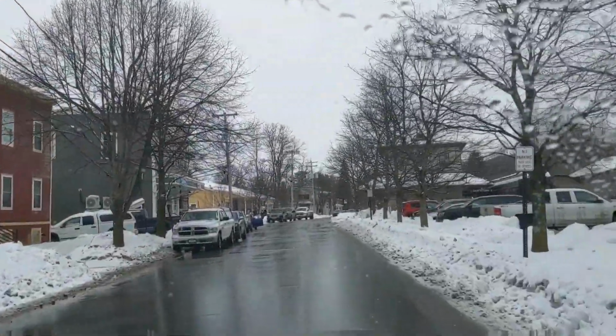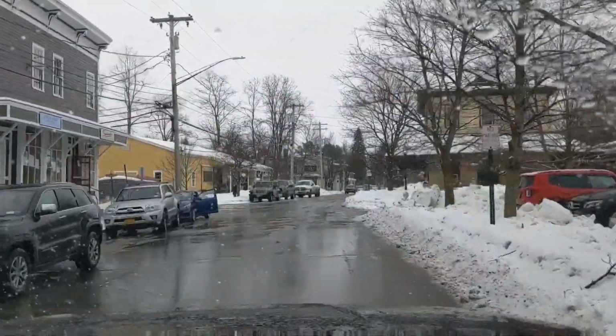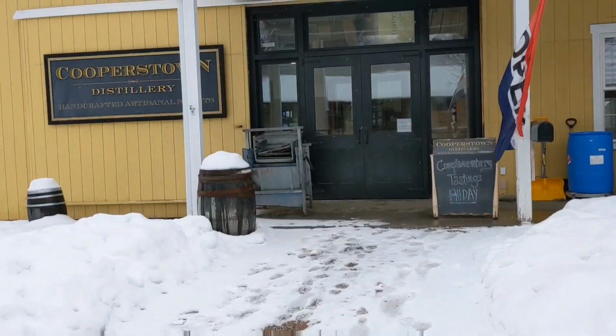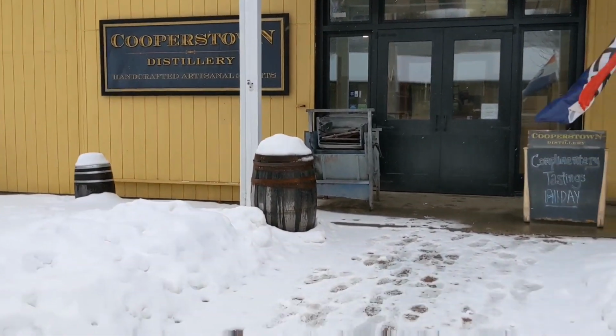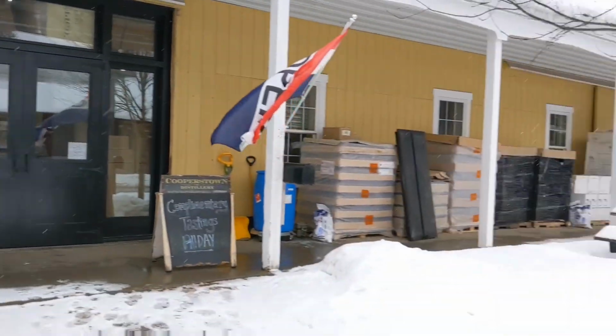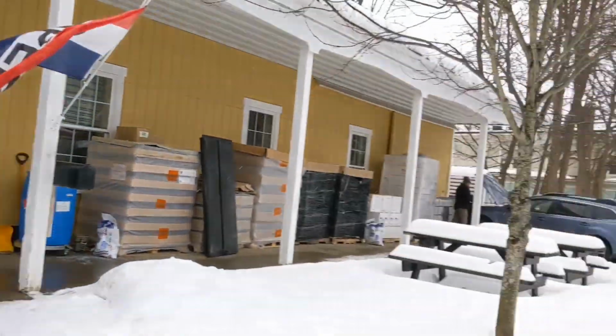Right, we are here. We made it to Cooperstown Distillery. I think it's this yellow building on the left-hand side. All right, we're here at Cooperstown Distillery. Wet, snowy, rainy day, but we're gonna head inside.